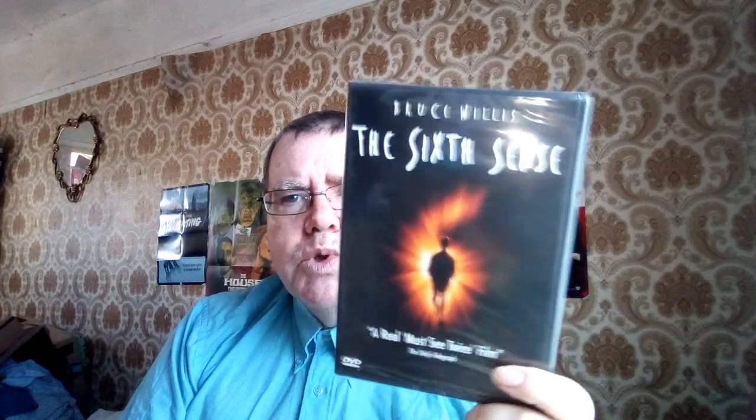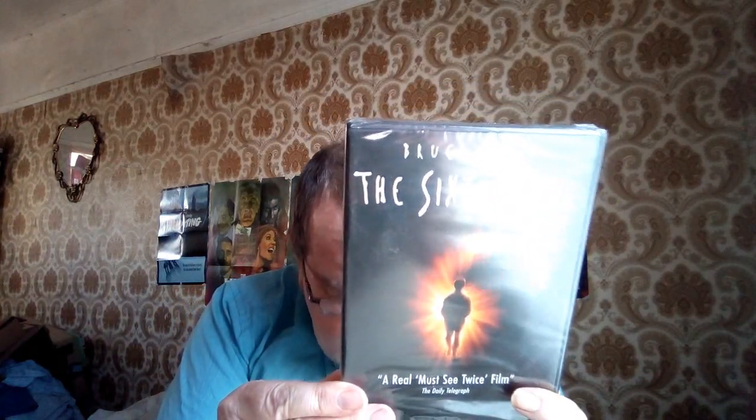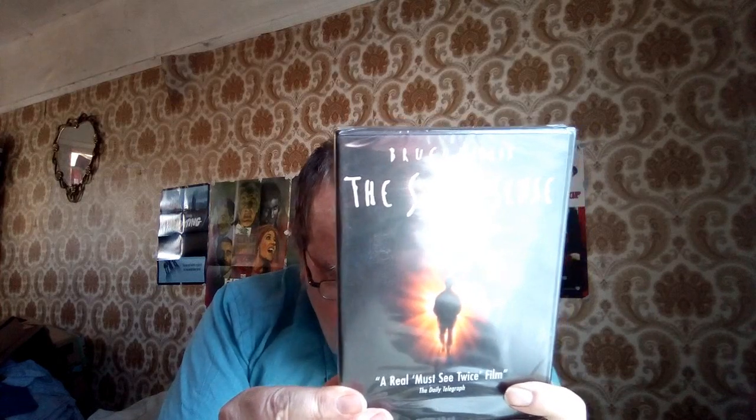And then last but by no means least, there's another Asda pickup for £1, and that is The Sixth Sense, starring Bruce Willis. It's a kind of paranormal ghost movie. Again, a good twist at the end. So I'm looking forward to watching this one. The Sixth Sense. So there you go.